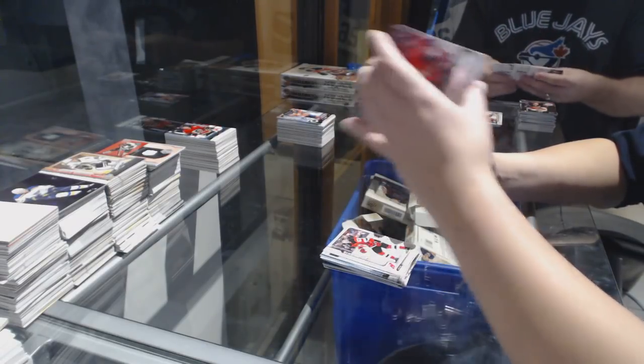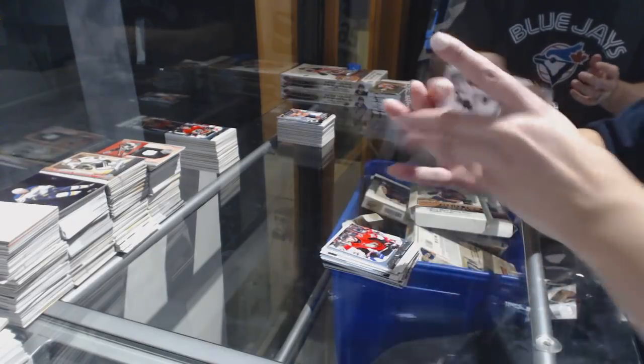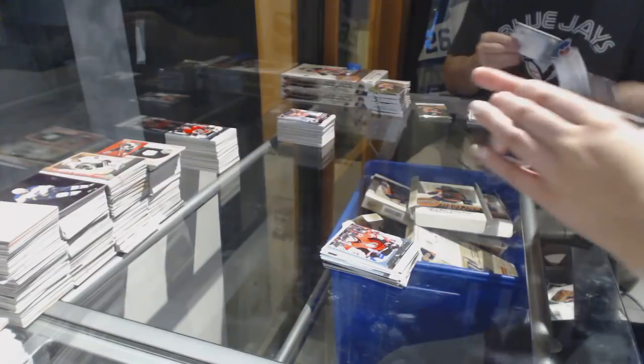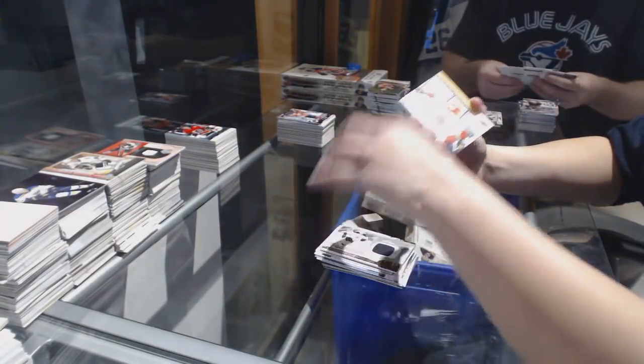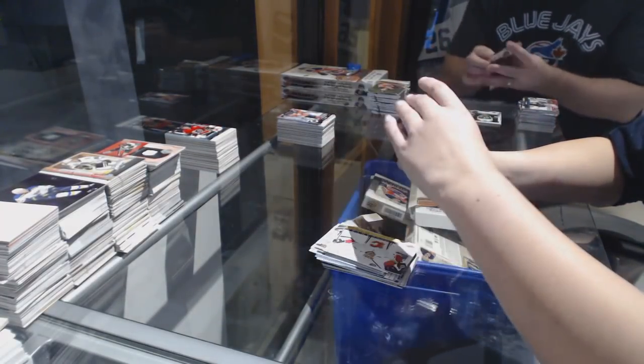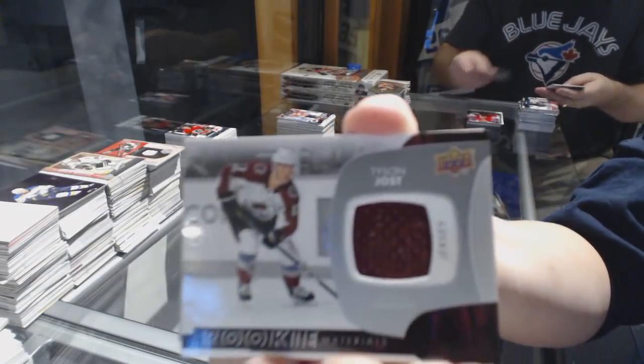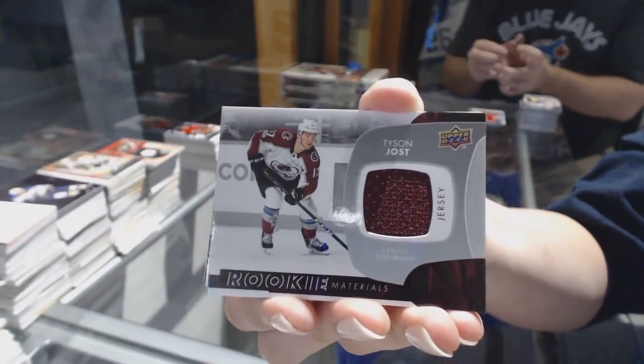Young Guns of Philip Klappick for the Ottawa Senators. Rookie Materials Jersey of Peter Solarik for the Boston Bruins. Canvas of Chris Verstien for the Calgary Flames. Robbie Russo, Young Guns for the Detroit Red Wings. Tyson Jost, Rookie Materials Jersey for the Colorado Avalanche.